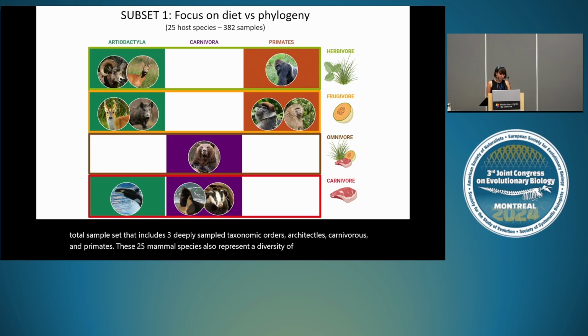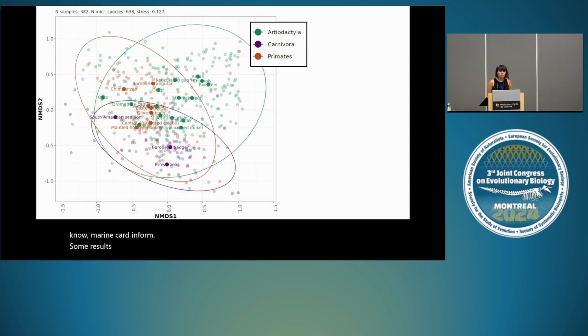So we have both herbivorous and frugivorous artiodactyls, herbivorous and frugivorous primates. We also have carnivore representatives that could be classified as omnivores and also fully carnivorous. And we also have some orca samples, which fall under the artiodactyl clade, but they are actually, as we know, a marine carnivore. So some results, basically using an NMDS ordination to visualize the differences in microbiome composition.